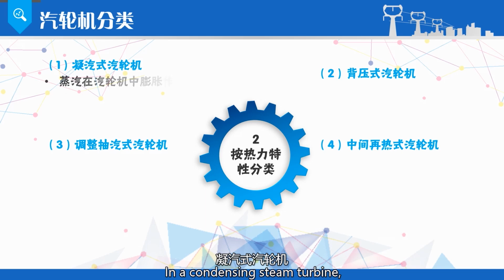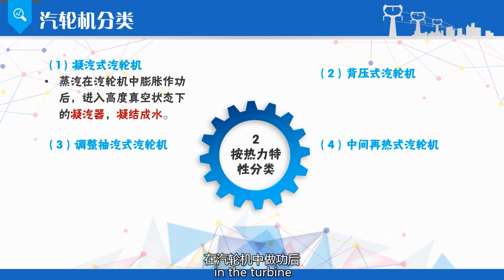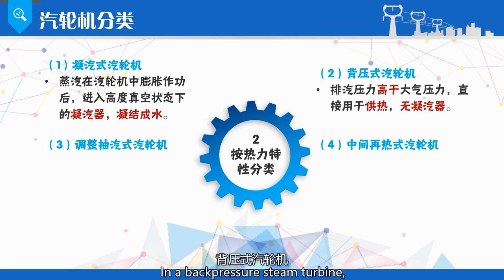In a condensing steam turbine, the steam does work in the turbine and then enters a condenser in a highly vacuum state, where it condenses into water. In a back pressure steam turbine, the exhaust steam pressure is higher than atmospheric pressure, and the exhaust steam is directly used for heating without a condenser.